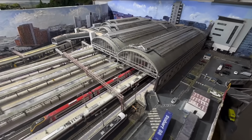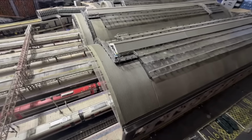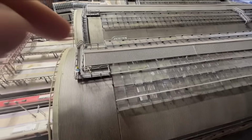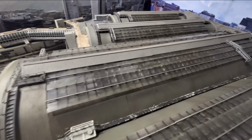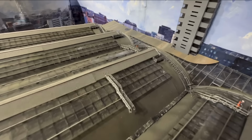So just to give you a quick view over the top, you can see all the different effects and the corrugations and the glazing, all the steps going up the side, all of that was 3D printed. And the window cleaning equipment, there's a little man just there.